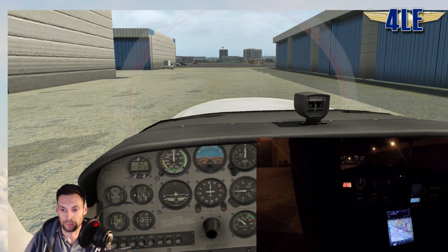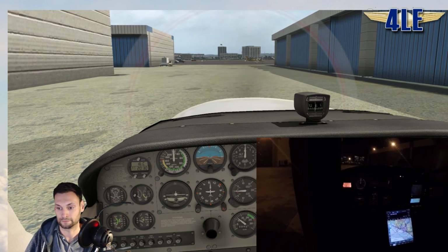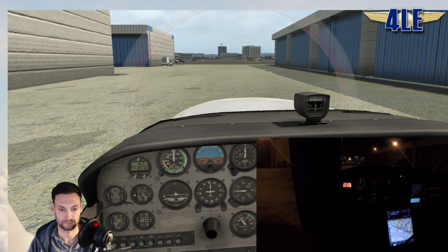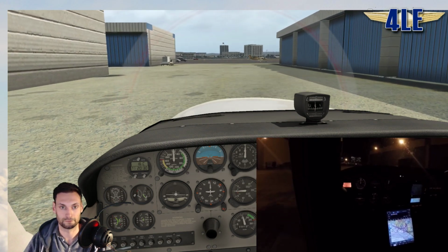Pick up ground clearance. Brad, how do you like my park job? We can go direct to here when we're ready. Coming out of here, where do you pick up ground clearance? It's kind of at the edge here, when they can see you. Okay.